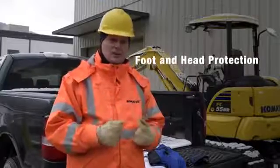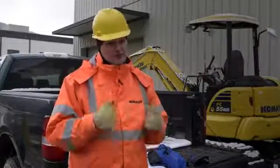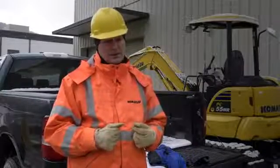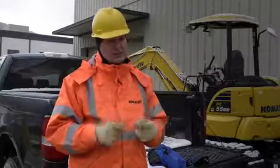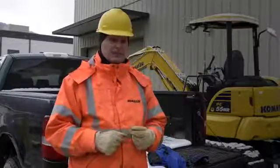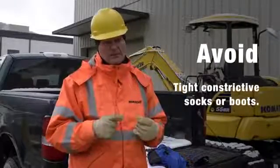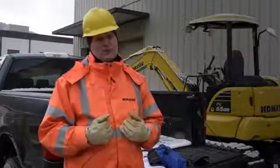Keeping your feet and head warm are critical. Use good, high-wool socks. Good ones will cost a bit more, but will pay for themselves many times over. Your work boots should be insulated, waterproof, not water-resistant, and with rubber bottoms. Avoid anything tight like high-elastic socks or high boots or tight boots because you don't want to restrict blood flow.